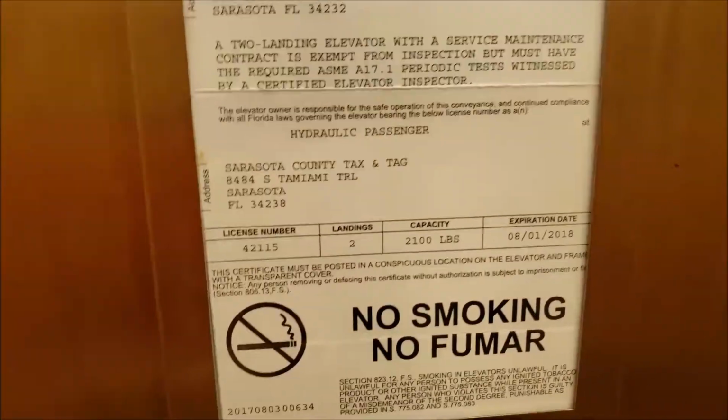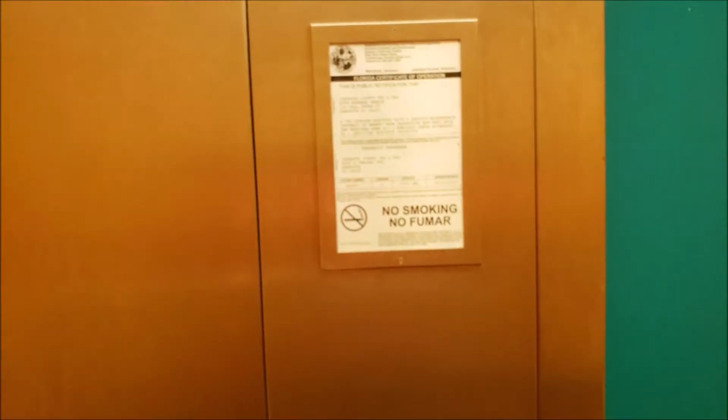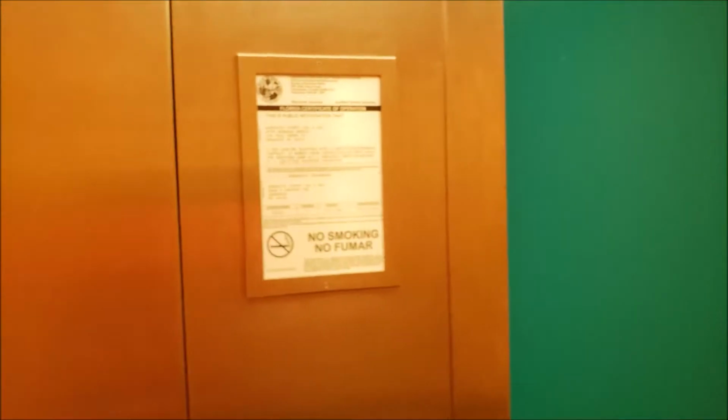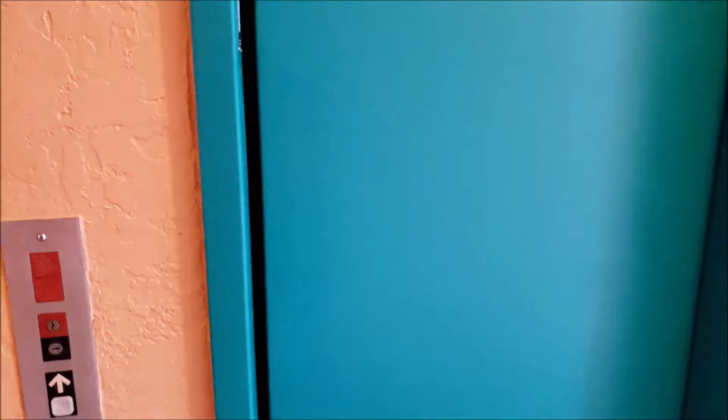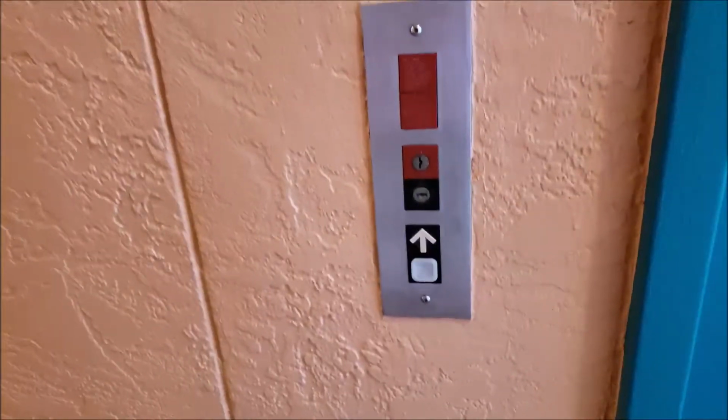The inspection certificate here has not been renewed, which means that this elevator could be getting a modernization soon. I hope that doesn't happen, but who knows? Because as you see, the tax collector is now gone, and I don't know what's left here, if anything. But there it goes. Actually, no, on second thought, we're gonna listen to the machine room.